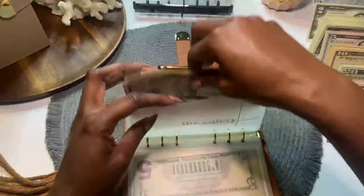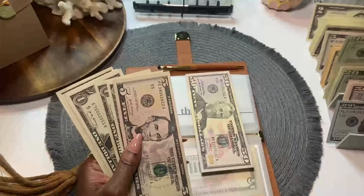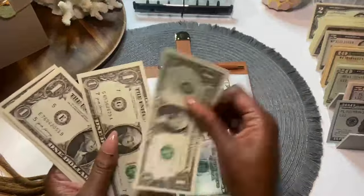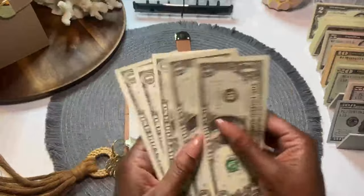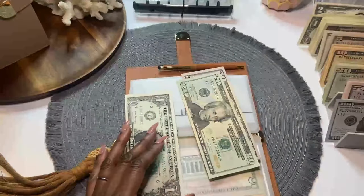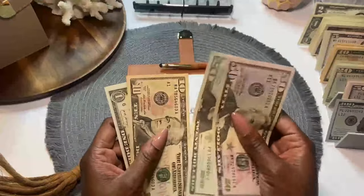The eatery, let's see. I will definitely switch out this 20. So we'll keep this one and get rid of these ones. Oh, I didn't realize it was a 5 there. So we'll switch that out, get a 10. So 50, 70, 81.